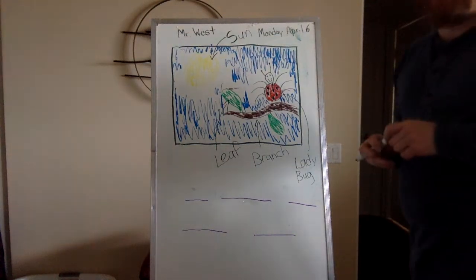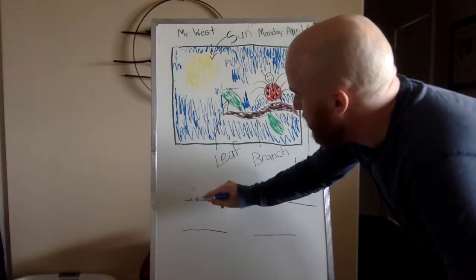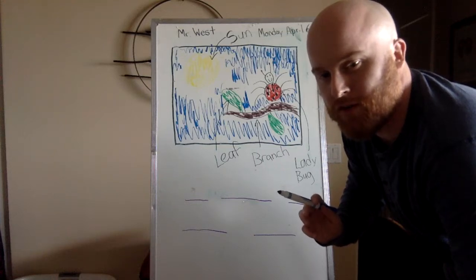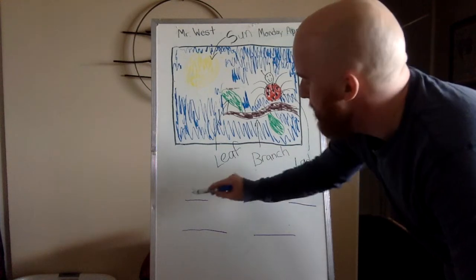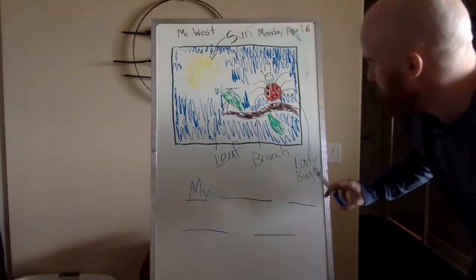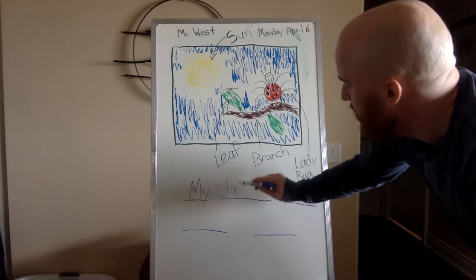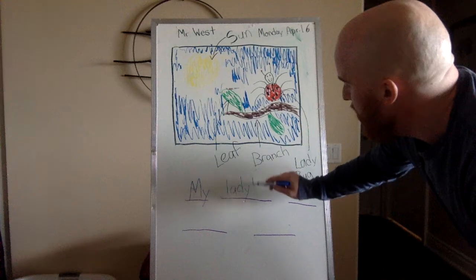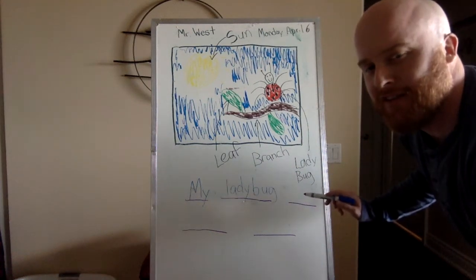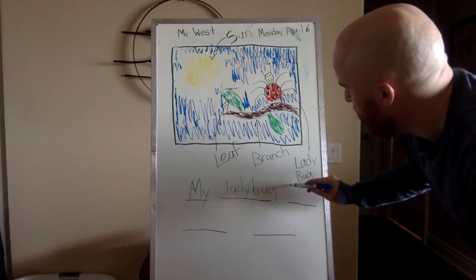So now comes the fun part. Let's write these words down so we can put them in a sentence. So I'm going to start with my, and that sounds a lot like Mr., which starts with an M. My, and we know how to spell ladybug. I've already written that down, so I'm going to write that here. My ladybug has, let's make that sound, has. If you guessed H, you are right.